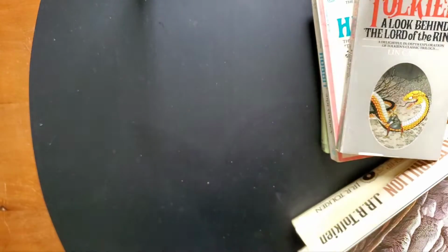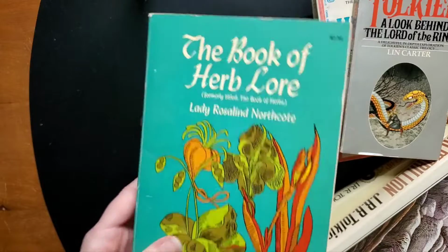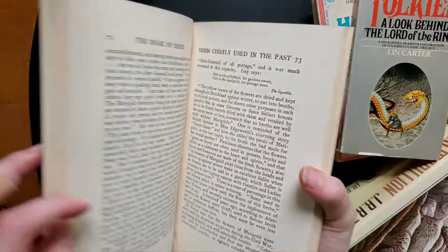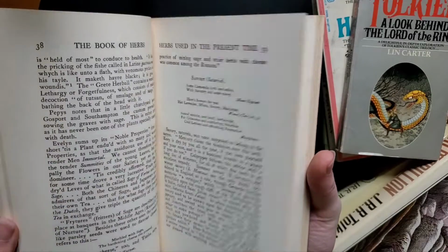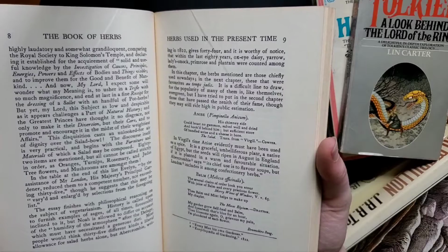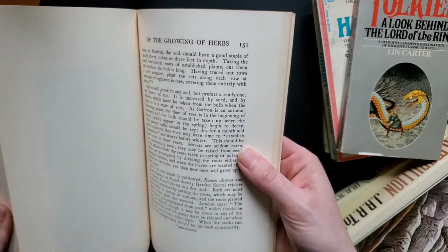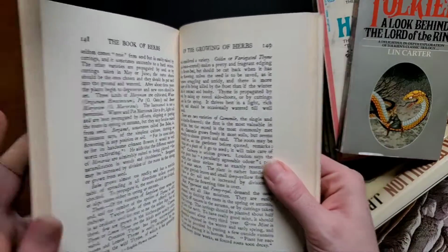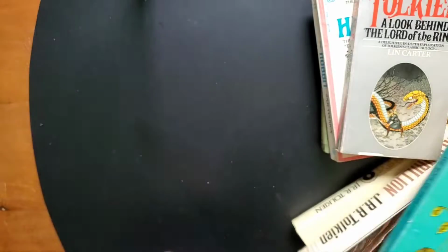Moving on. Oh, this one's actually not totally off topic, but a little bit in a different direction. The Book of Herb Lore. So why would I pick this up? I'm working on a creative writing piece that involves some plant language and origins of plants and the medicinal uses. So I thought this might be a helpful reference book for that. So I picked that up.